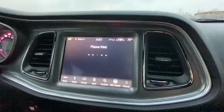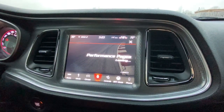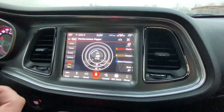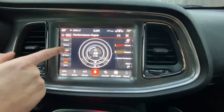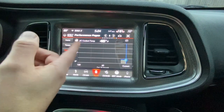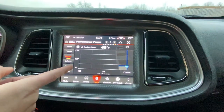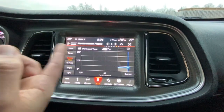You can click right here, and this brings up a performance gauge page. It takes a little second to load here, but it's really nice because it allows you to see every aspect of the engine, transmission, and any other performance-oriented options. It also allows you to somewhat data log. If I come over here and go to gauges, let's see, this is my intercooler coolant temp. It's 46 degrees right now. As you can see here, it data logs for 120 seconds to show you how it does during a run, etc.